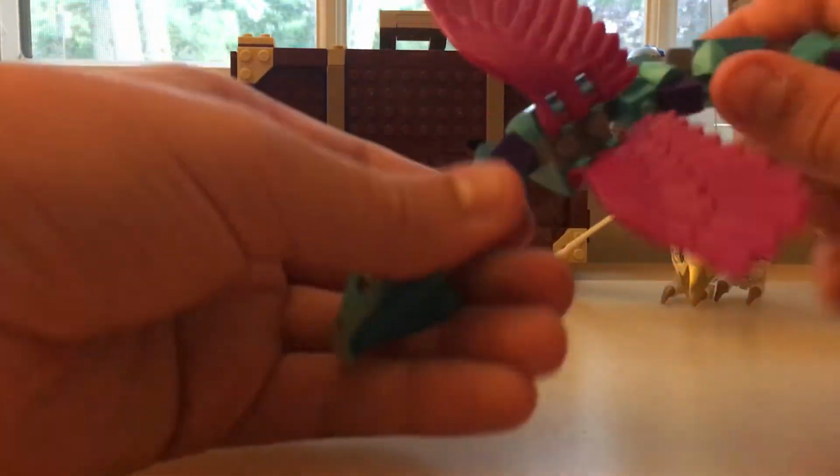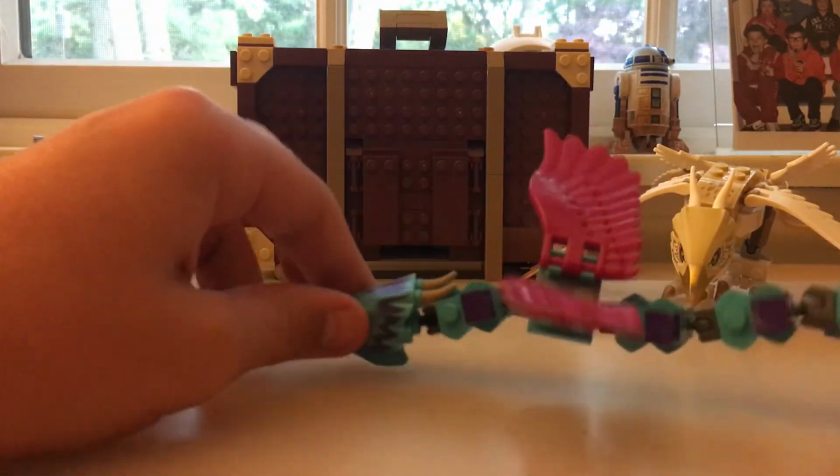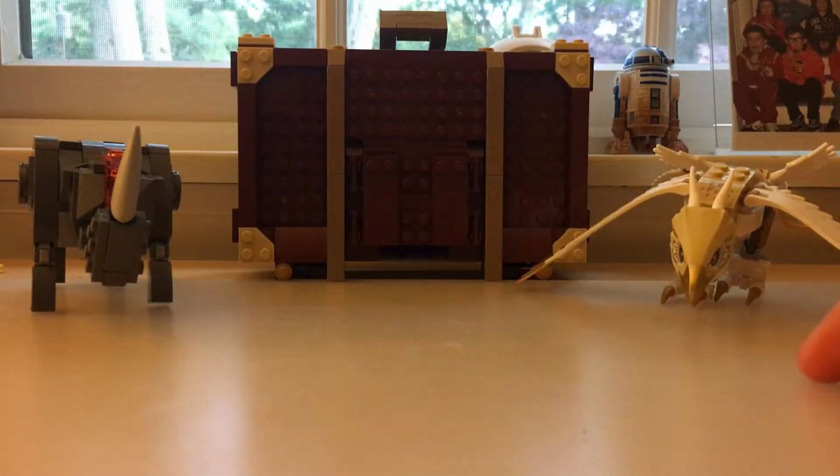I don't get what the big deal is. But yeah, you do have plenty of articulation, which is great. You can get this in so many dynamic poses. The thing is, it just won't stand up well. It's my least favorite beast of this set.